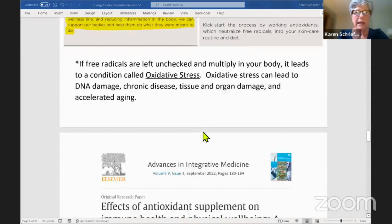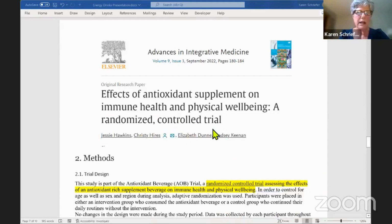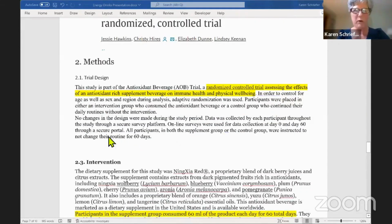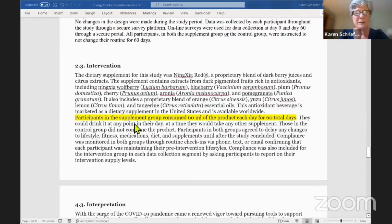Okay. And when I said it was clinically proven, here is the actual evidence of that. This is the actual clinical trial that Ningxia Red was part of. Obviously, I'm not going to go over all of it. I've just highlighted some key things. I just wanted you to see that you can look this up. It was a randomized controlled trial, and it assessed the effects of an antioxidant-rich supplement beverage on immune health and physical well-being. And in the intervention section, I highlighted that participants in the group consumed 60 milliliters, which is 2 ounces of the product each day for 60 total days.